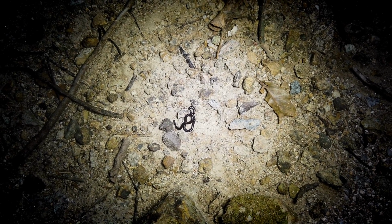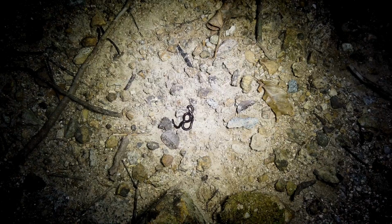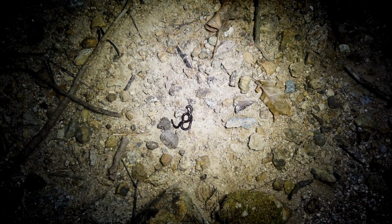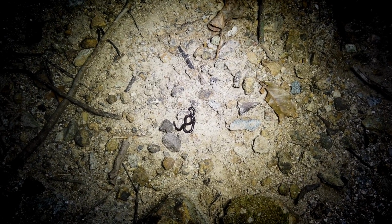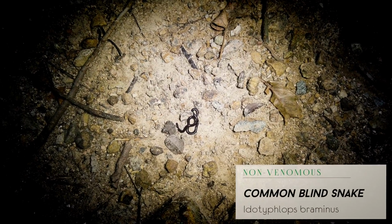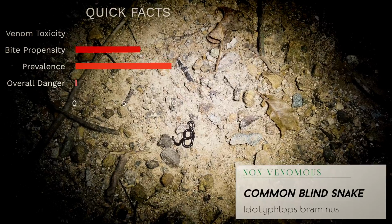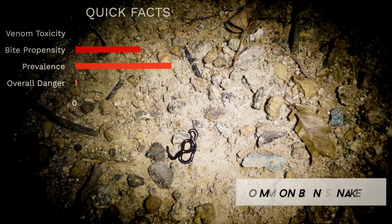All right, evening everyone. We are out for night 2 this week, and we came across a young herper on the trail who found himself a blind snake and rescued it from a precarious situation. So George is with us here. Say hi, George. Hi. And this is his blind snake.